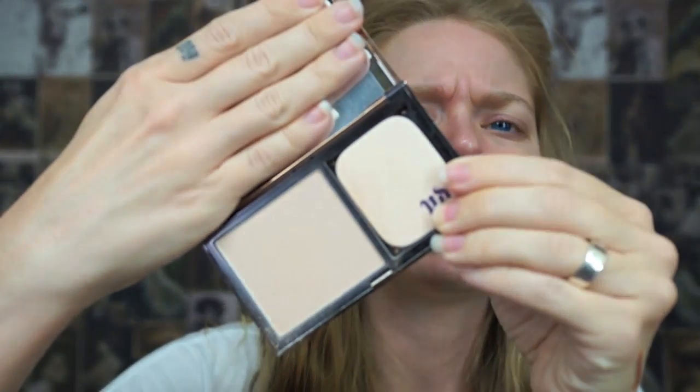It comes in this really nice little purple bag. You get a little applicator sponge, which I don't use. Do people really use these? I don't know. This just seems like a really impossible, impractical way to apply a powder foundation to my face. Maybe that's just me. I prefer doing everything with a brush. So here is the foundation.